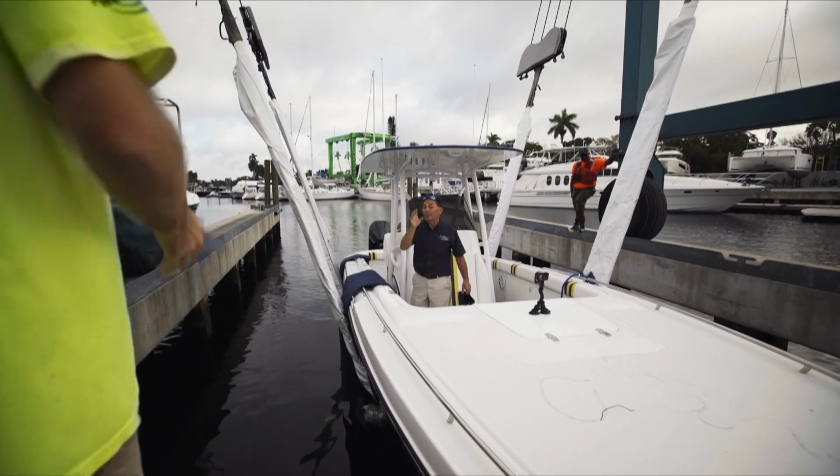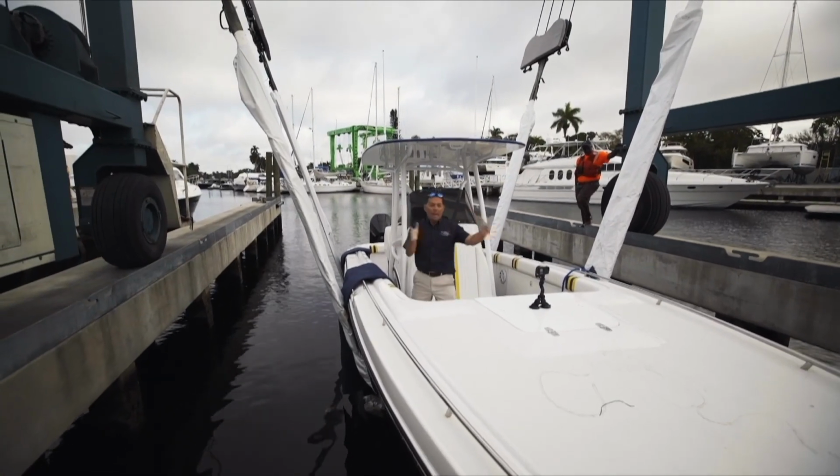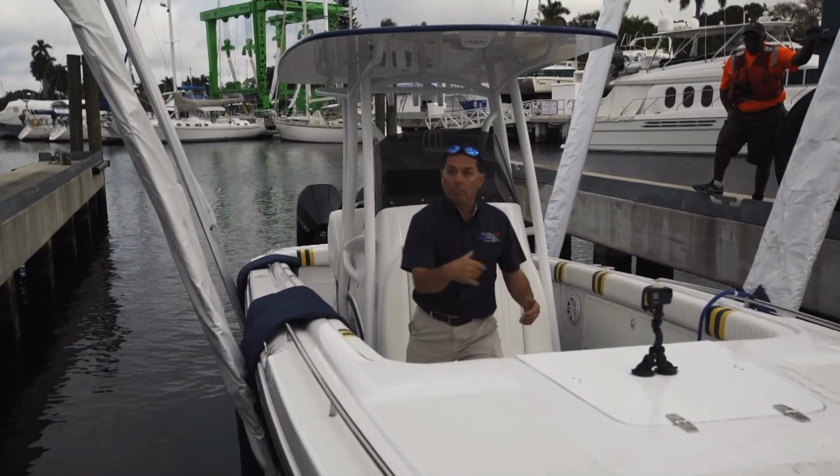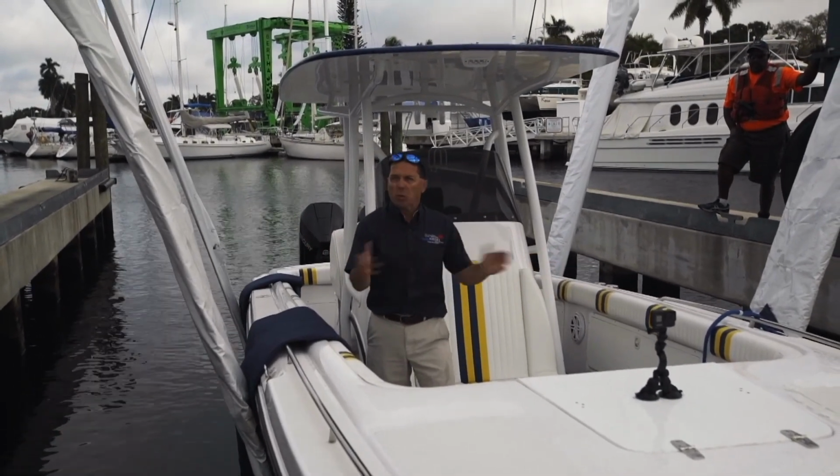All right, I'm just telling you right now, if you grab that motor and go like this, that motor should swing like there's no tomorrow.